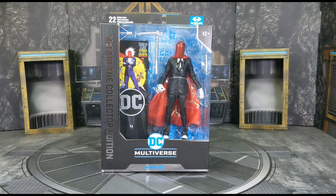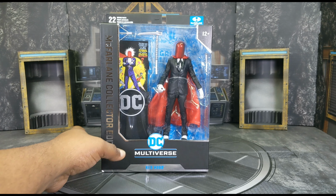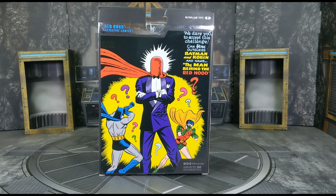You see the entire packaging that McFarlane Toys has with the McFarlane Collector's Edition. A little bit open for a box, a little bit thicker on the side because we got them in Collector's Edition. Basically the same thing on the box: the figure side, name at the bottom, all the stuff you see on the side. Same thing here. And on the back of the packaging, a nice drawing of the infamous cover of the Red Hood with the classic Batman and Robin in the back.